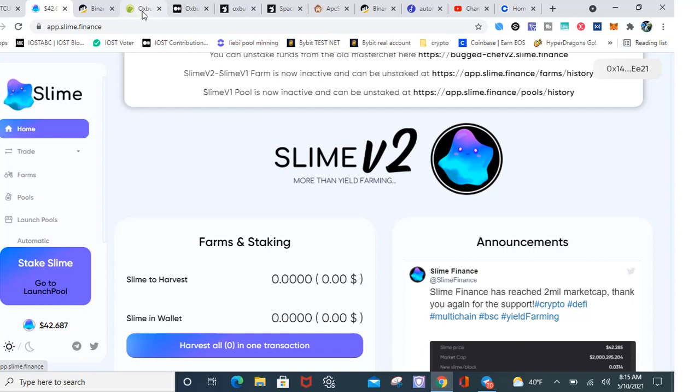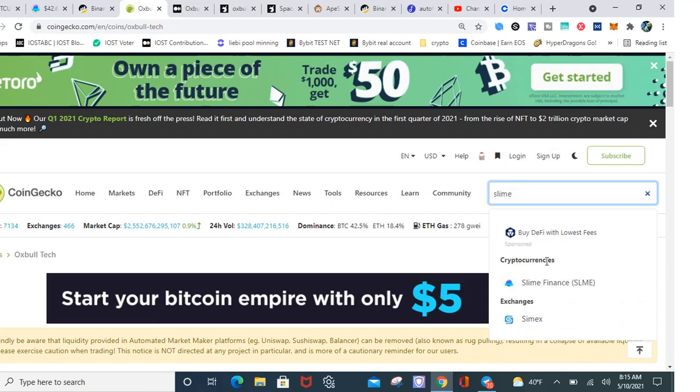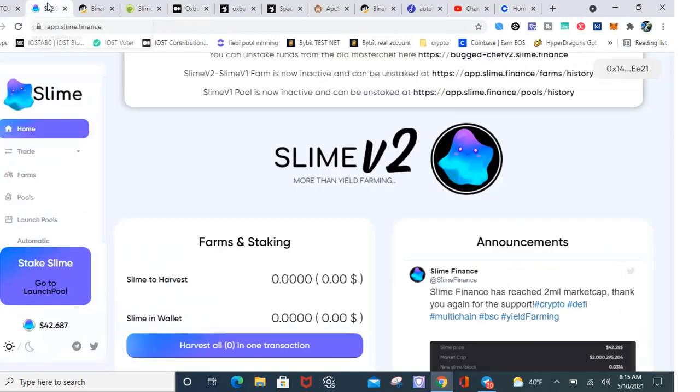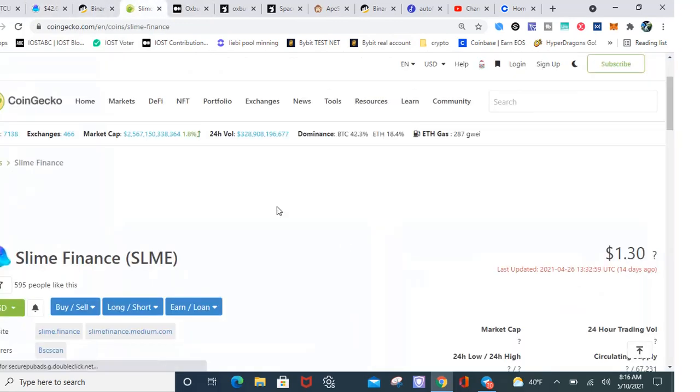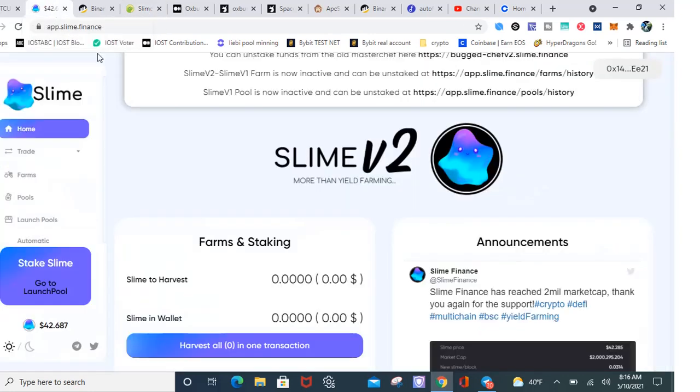I know on CoinGecko it's showing something different. They're having an issue with that, man. So I'll get to that in a minute. They're having a little issue with the price, the current price reflecting what's on their website. On CoinGecko, it's showing the price of Slime at, I think it's like $1.50 or something like that, something crazy like that, $1.30. But on their website, it's showing 42 cents. So they're saying there's an issue with the update with the version 2. And I'm assuming it's the price of the version 1 Slime. So with that being said, okay, let's get back to it.